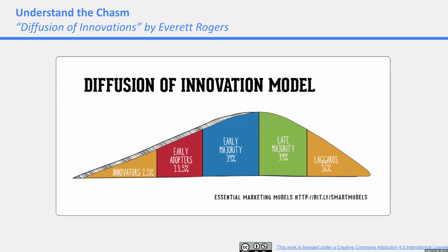So I am an early adopter for a new digital watch, and some of you might be laggards for a new digital watch. While for something else, for example goggles, I may be a laggard and you may be an early adopter. So this is all very subjective, and none of us are permanent laggards or early adopters. It all depends on our liking of that particular product area.